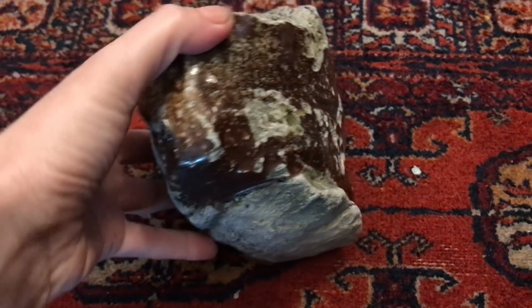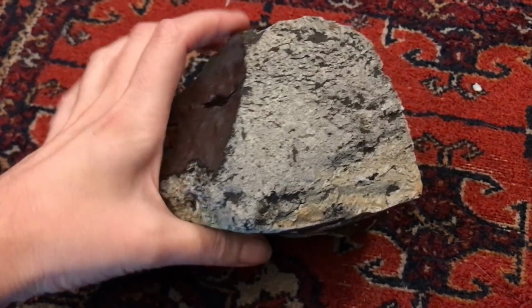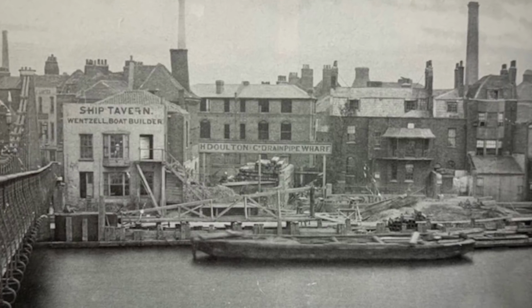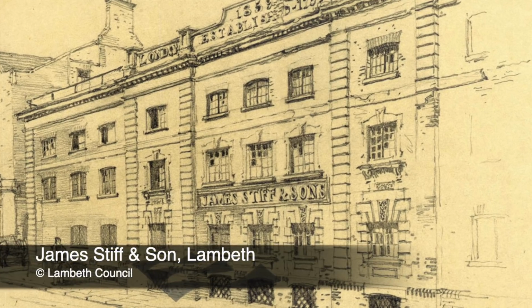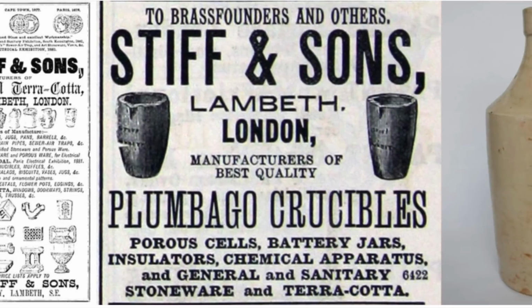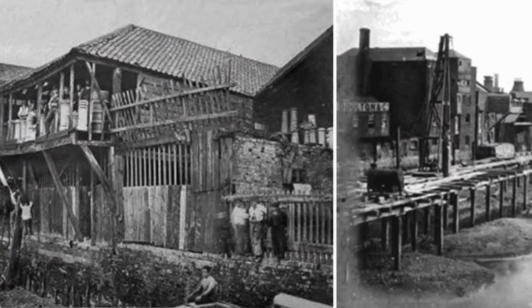Now I wondered if this large stoneware lump had drifted east, reaching this part of the foreshore directly from the Lambeth area, once home to large industrial potteries such as James Stiff & Son and Dalton. Before locating to the potteries in the 1950s, the embankment in the Lambeth area was home to a thriving pottery industry. In 1840, located over a 2-acre site, James Stiff & Son was one of the largest potteries in London. It employed 200 people, had 14 kilns, and even required its own riverside dock.